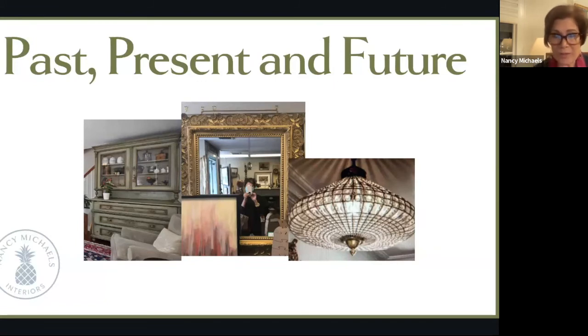So I do think it's nice to have something from the past. It can be something sentimental too. I always tell people, when you're cleaning things out, do the sentimental stuff last, because you will get so bogged down in that you're not going to make any progress on anything else. And there are ways to repurpose things.